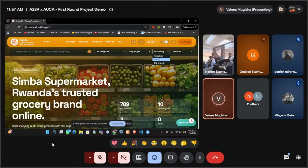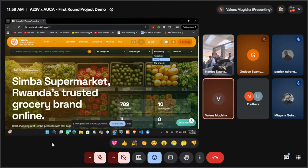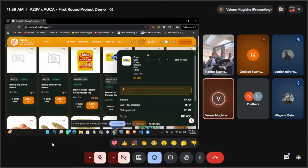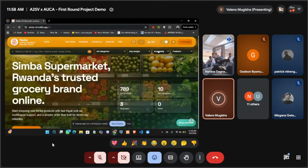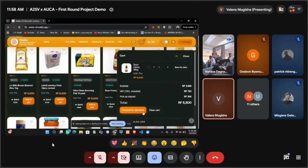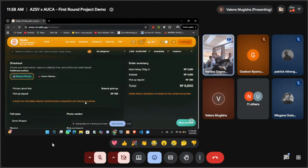So my question is, when you go to the checkout training, you can see the features. Sorry, let me just pick a product which allows us to go to the checkout. Actually, you can repeat. I just want to go there. Yeah, so I'm now on the checkout page, but I still have.